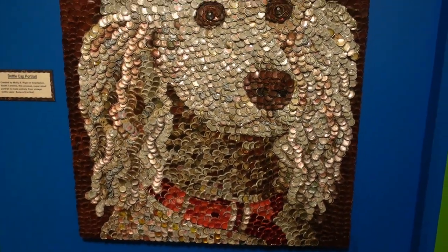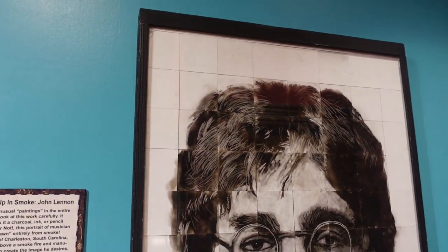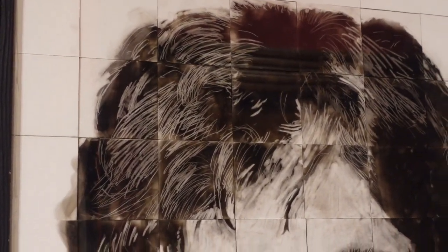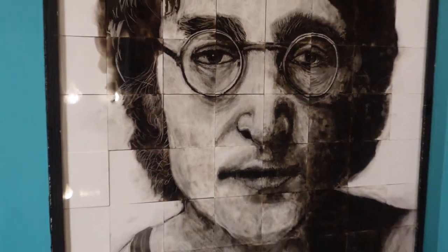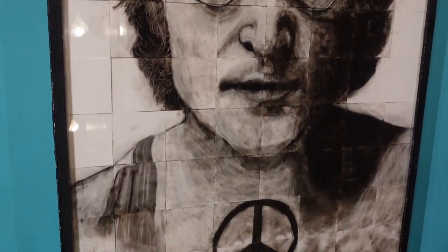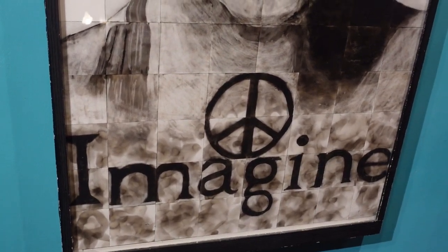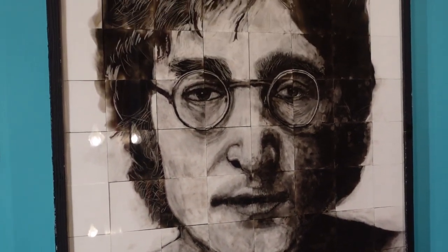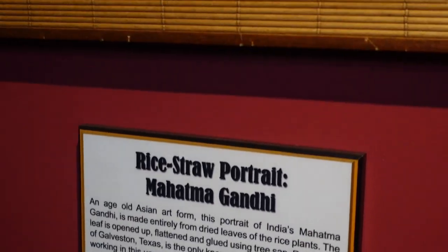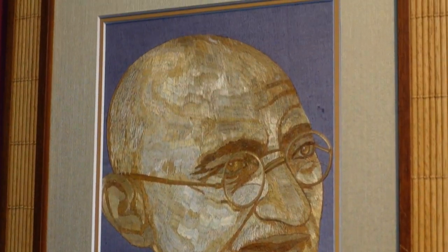There's plenty of unusual art at Ripley's, including this amazing portrait of John Lennon that is completely done with smoke. There's no charcoal, pen, pencil, anything in this. The artist held the pieces of paper out above the fire, catching that soot that came up, and created this entire painting. Or perhaps you prefer this rice straw portrait of Gandhi.